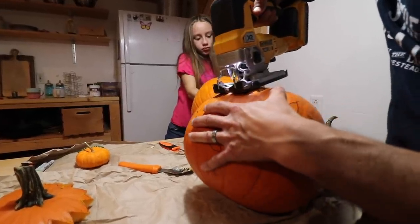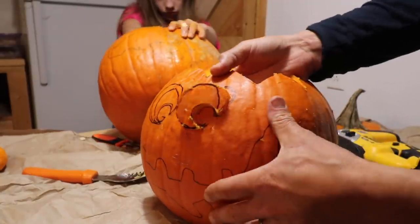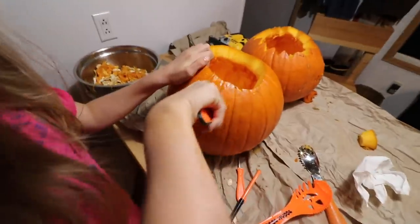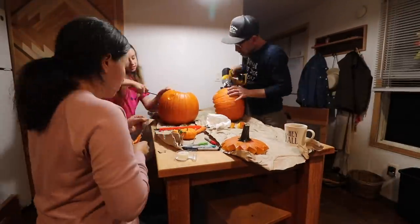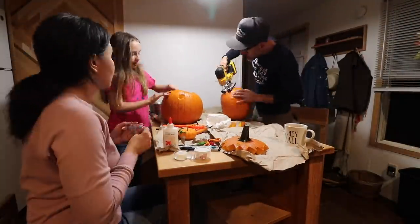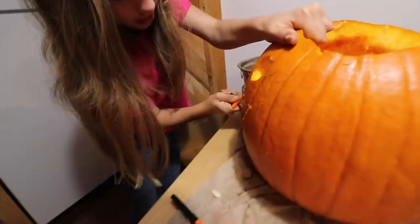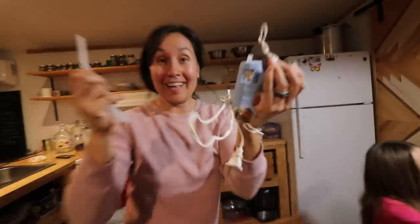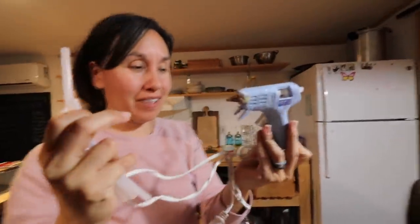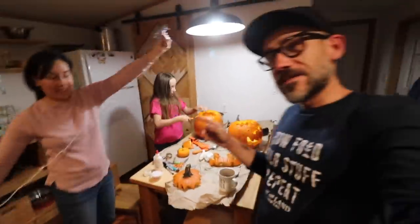Gotta do it on slow speed. Well, Mom's busting out the glue and the puffballs. Yeah, Penelope, you got this. Oh, glue sticks now? Yeah, we found the glue and the glue sticks. Now we're about to get real. We are serious crafters when we get into it.